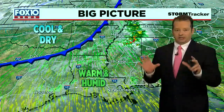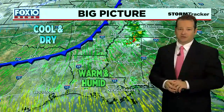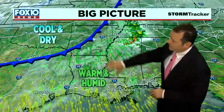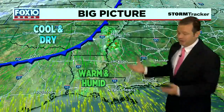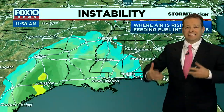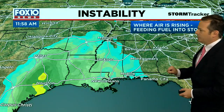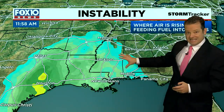It's that classic clash of two very different air masses happening across the southeast today, creating the possibility of severe weather. Warm and humid air driving in from the Gulf of Mexico, cool, dry air coming in behind the front. Where those two meet, that's where you have problems. It's also where you see instability. This is where the air is rising, feeding fuel into storms. We're going to start seeing this build today and then work its way eastward.